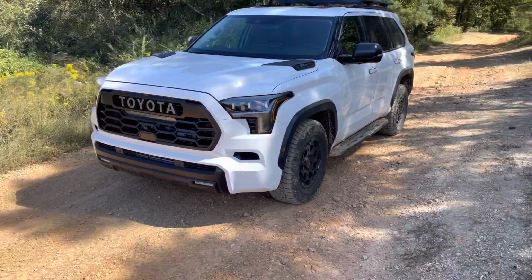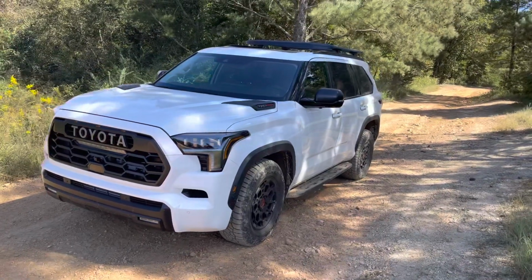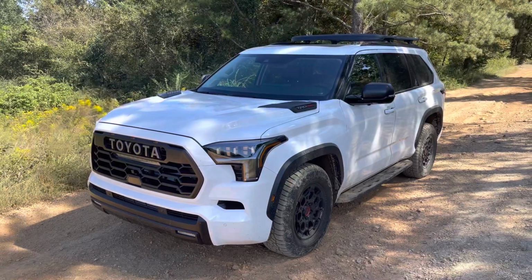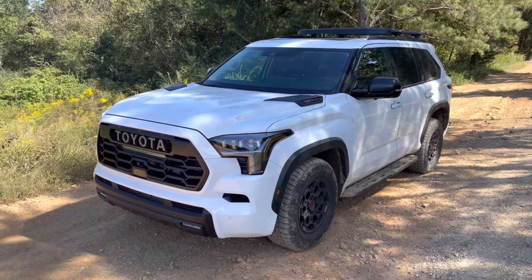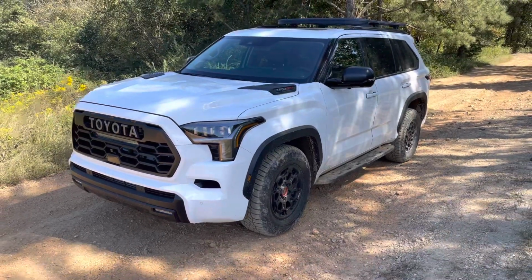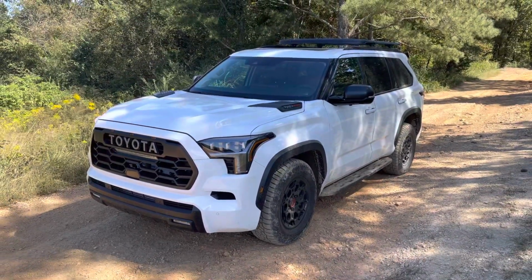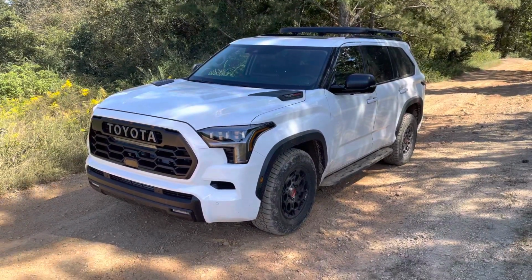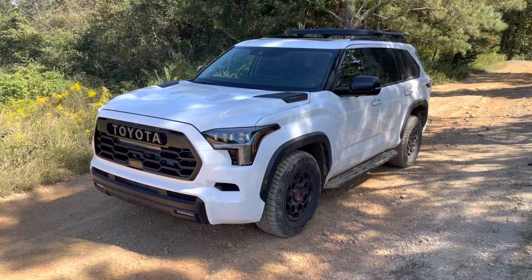You guys know that I am a dad and have 3 kiddos and a 4th one on the way, so I have especially been eyeballing the crap out of this Sequoia TRD Pro because, well, the 4Runner is no longer going to fit us here come January. So this has had a lot of my attention, and I got to tell you guys, I'm very pleased with it. There's a lot of things I love about it.